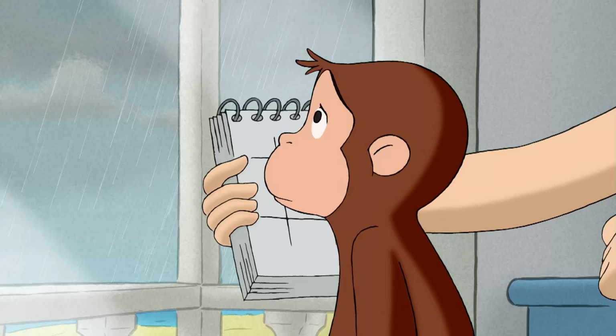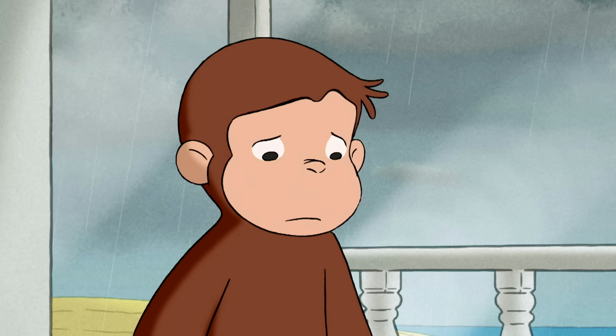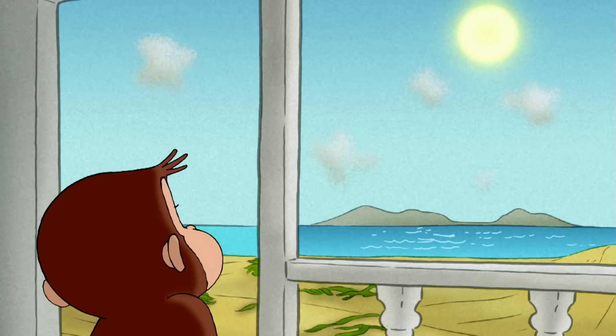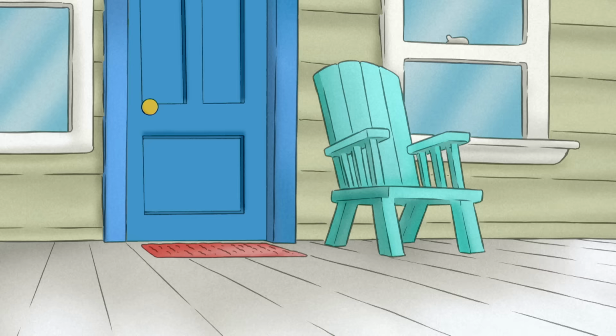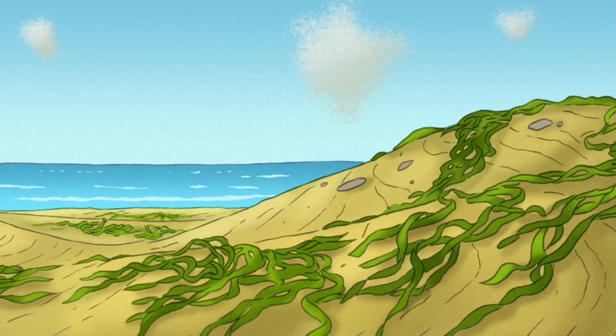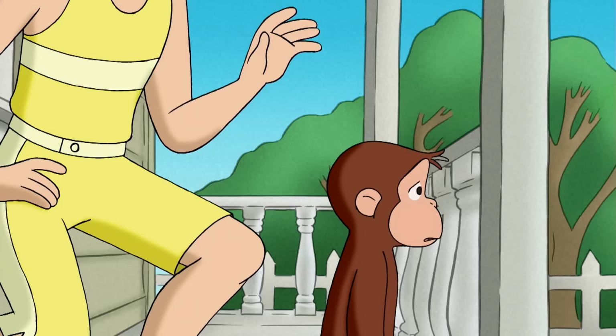Hey, how about a game of tic-tac-toe? George usually really enjoyed tic-tac-toe, but this time, he couldn't get his mind off Yorbo. Huh? Oh. Wow, the storm really did a number on the beach. Don't worry, George. Yorbo's a tough little robot. We'll find him.